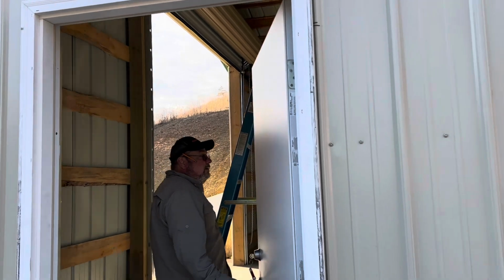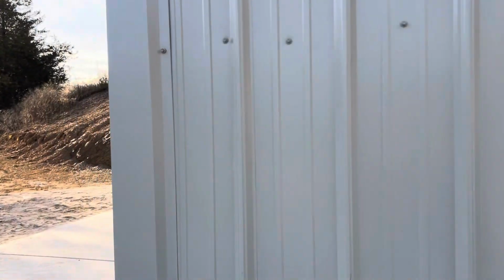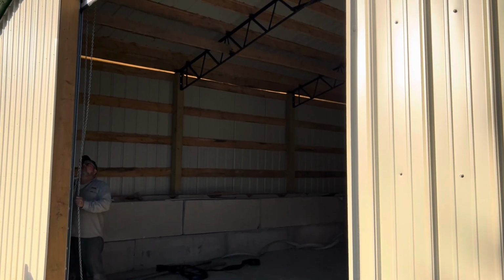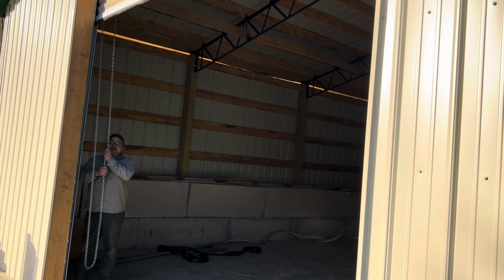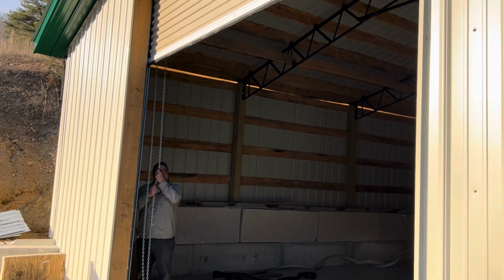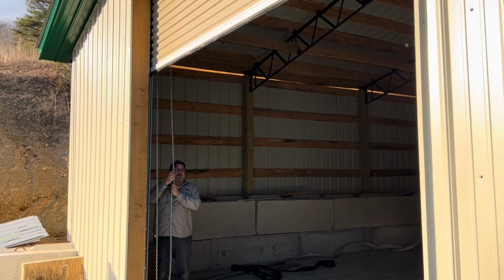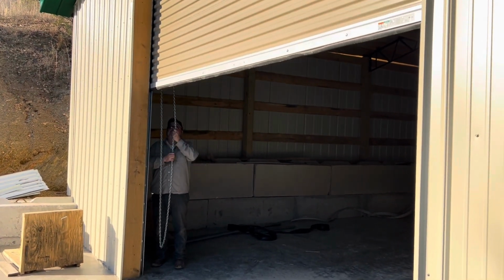You guys shut that other big door? Yes. We still gotta put the trim on around this big door, and we'll do that next week. We'll be done by next week. In 2 or 3 days next week, we'll have all the trim and it'll be sealed up. You'll still need electric and insulation.